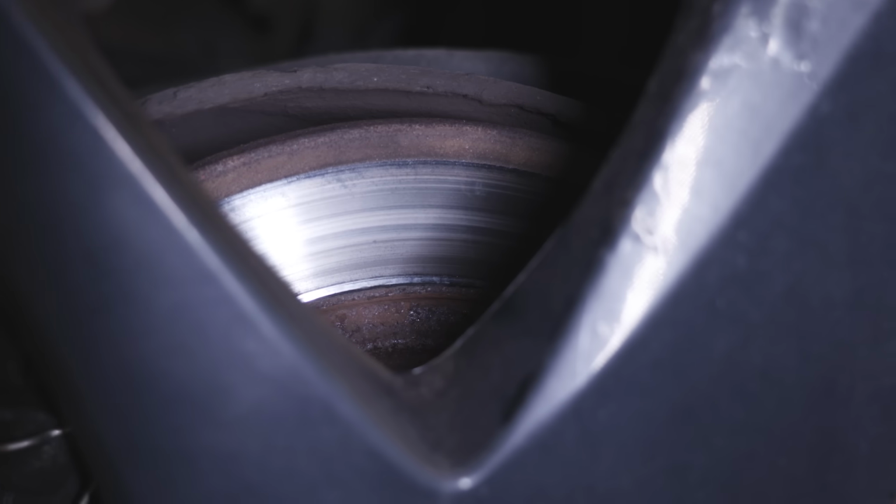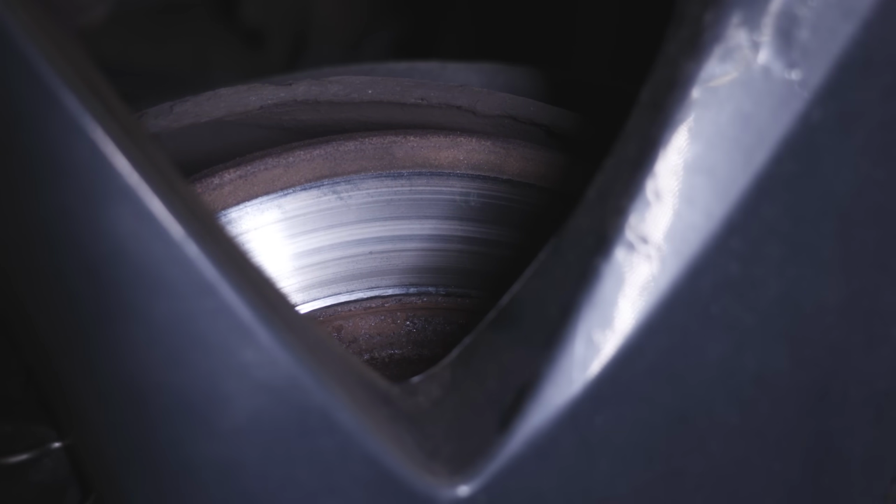Yeah, I've seen some of your handbrake turn videos. Handbrake turn, okay. This looks a bit tired. That probably will need changing fairly soon. The whole surface of the pad isn't in contact with the whole disc.